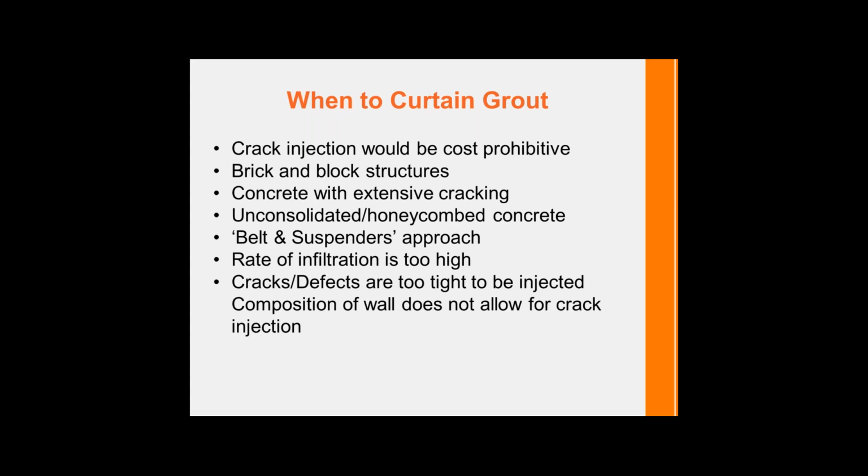That's one thing. Brick and block structures. Typically with CMU walls, which I'm sure we all see very commonly underground, you don't want to really try to point repair that because you're essentially drilling into hollow core block. One thing we see very commonly in the sanitary sewer system is brick manholes, and believe it or not, probably 40% of our sanitary sewer system is still brick manholes and not precast. Well, you go into a brick manhole, let's say it's 8 feet deep, you might have 300 to 400 linear feet of mortar joints that are leaking. In that setting, you could be there for 3 or 4 days trying to crack inject or point repair all of the mortar joints. So in cases like that, it's just faster, more cost effective, and time efficient to go ahead and curtain grout it.